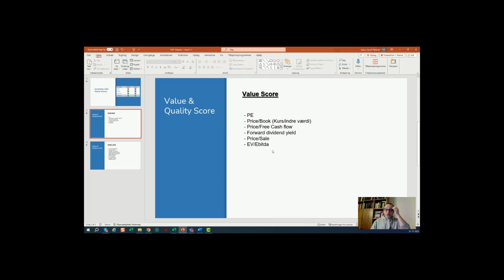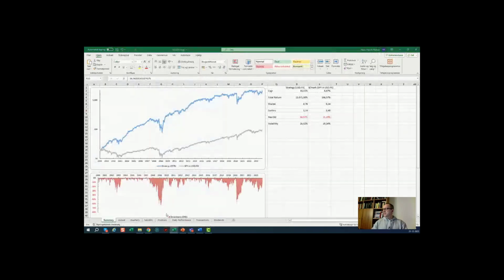Now, that is all well and good, but how do we use it to invest with? Well, first of all, let me show you the stats for this strategy that I am going to show you now. We have tested this back from 2000. We could go further back, but after 2000 is where we are most confident that the data we have is valid.